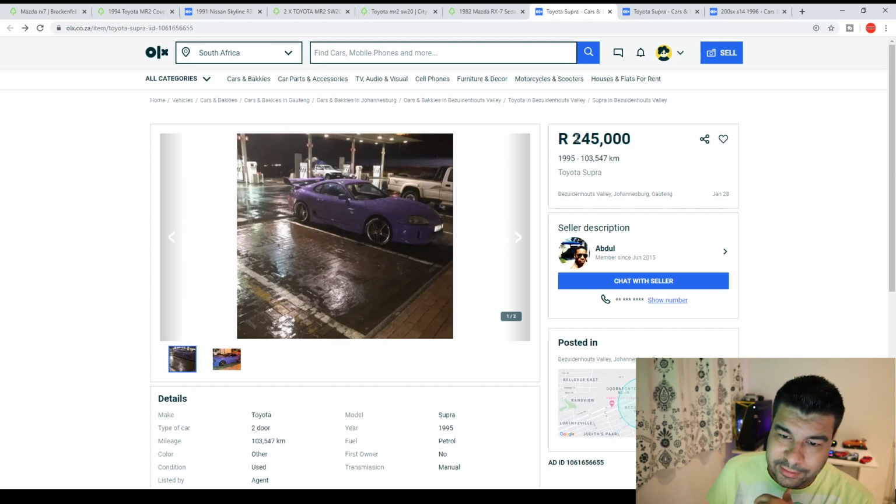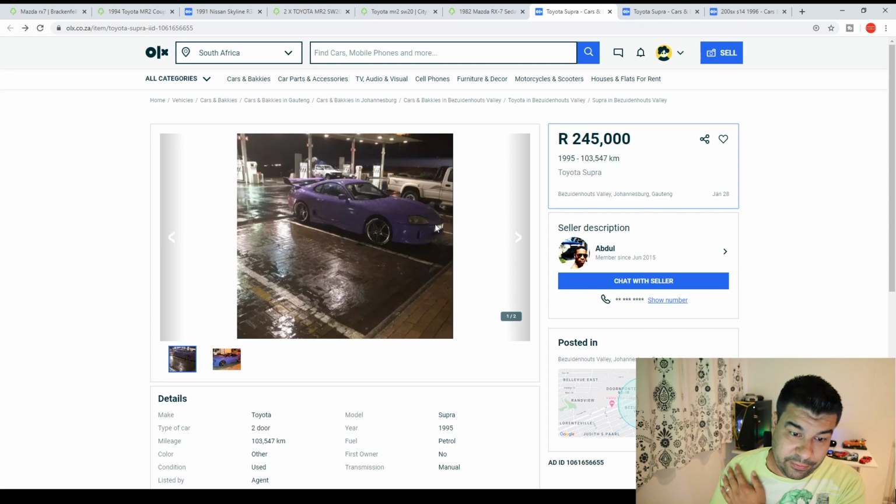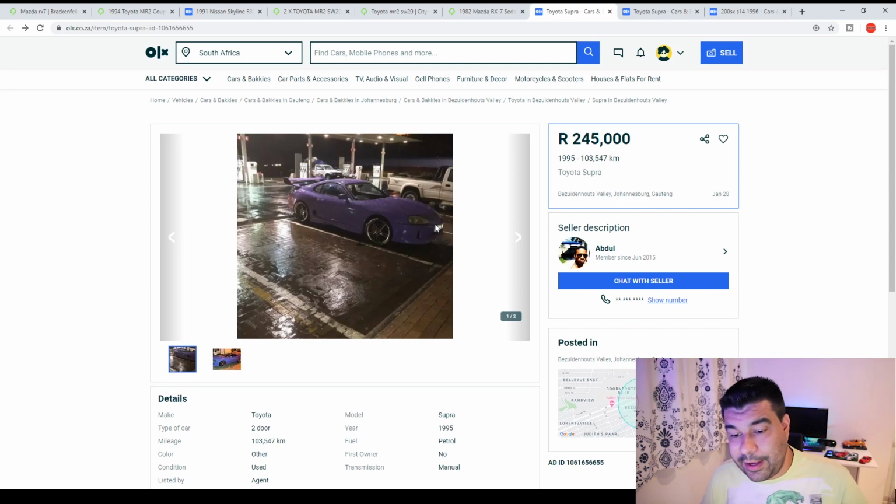Long story. He wants quite a bit of money for it. He hasn't listed what it is. Is it a 2JZ GT, GE, what model is it, RZ, S, whatever. We don't know. It's also got a big wing and the front bumper was modified. I don't know. Not much stuff in the ad. I'm going to give you a 4.5 out of 10.